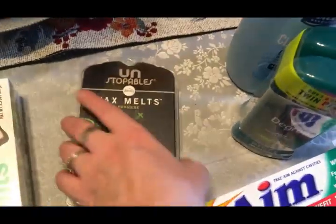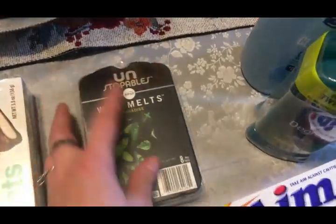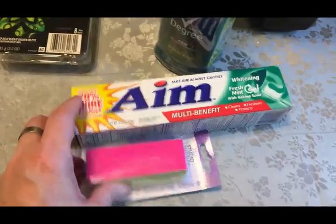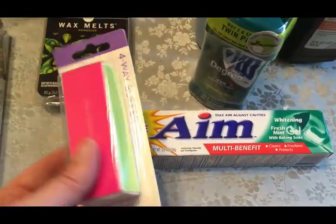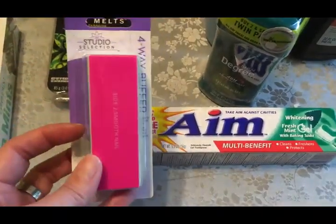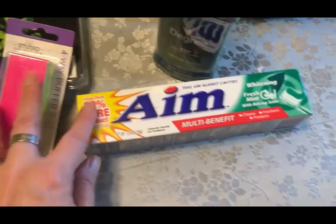I got some more of these wax melts. These are for my dad's house. He really likes the unstoppable kind. Then I needed another, what is this thing called? Buffer. So I picked that up. These things used to be $1 and now they're $2.